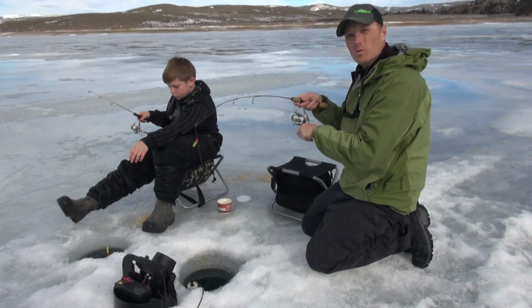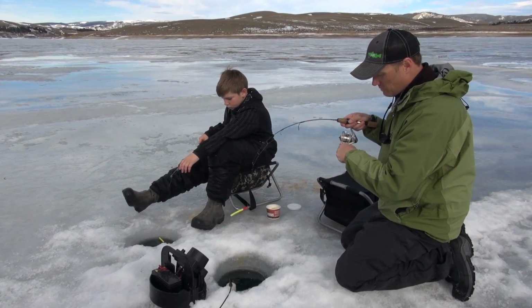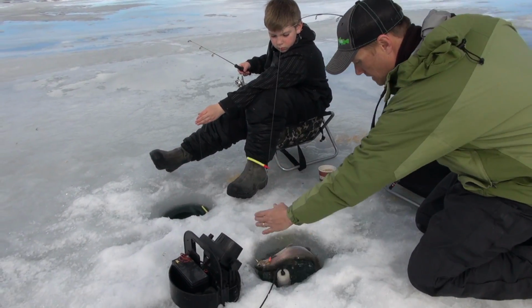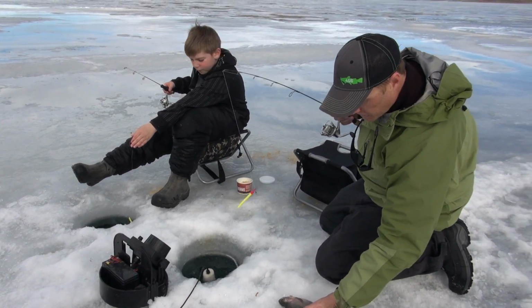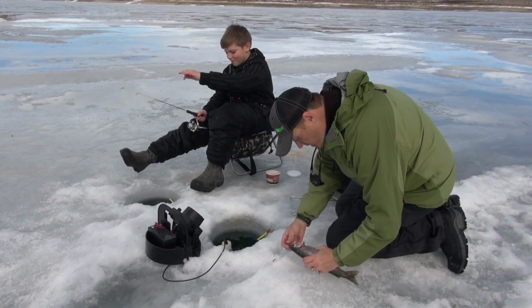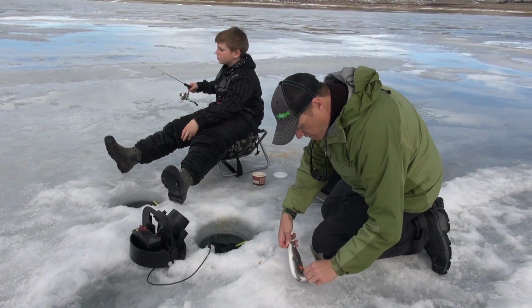That didn't seem like a very big one, but man, we've caught a lot of fish today. I don't know what number of fish this is. I bet we've brought up close to 25 or 30 fish today. Here's my line. And I got your line, don't I? Whoops. Yeah, really nice, healthy fish in here.